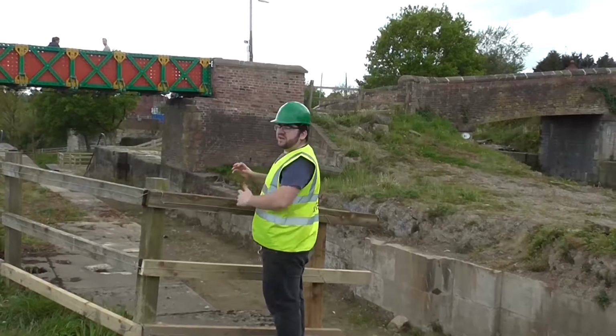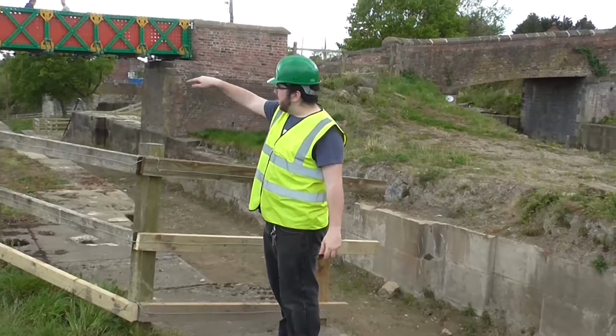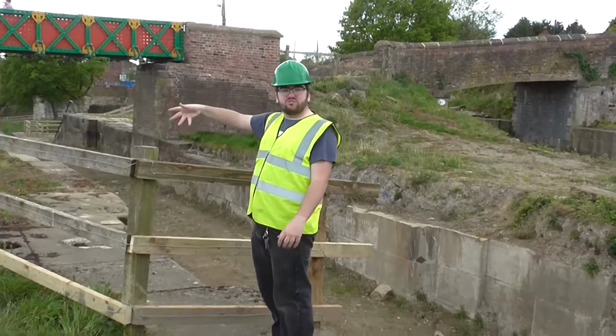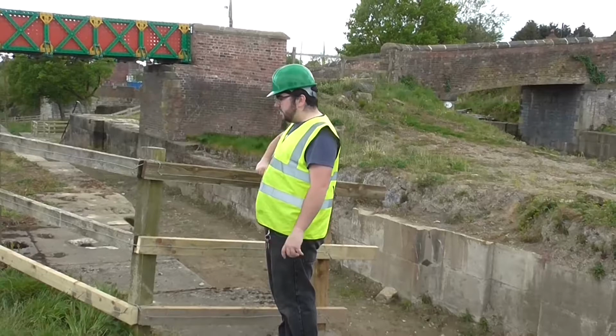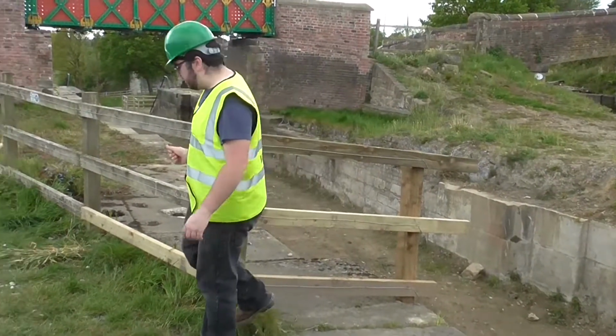One of the main ones that's actually very important is this one. The reason for this being here is to stop people from getting on the locks, because the towpath doesn't go up there, it actually goes under there. You can go up there and around, that's where the horses went, but the people went through there. And of course they will do again one day, but right now the locks aren't a safe site, so no access. So we've gone and repaired this and wired it all up.